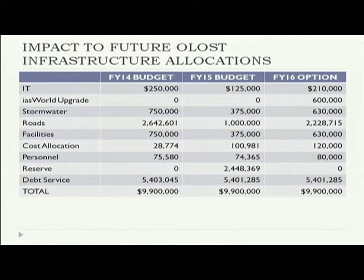The impact to the future OLOST infrastructure allocations is represented in the far column in the FY16 option. I just wanted to make sure Council is aware that we would have to reallocate the OLOST allocations from the projects that are currently funded through OLOST, and $600,000 would be diverted to this upgrade lease repayment. And I provided you the FY14 budget as well as the FY15 budget, so you can see where those allocations have been in the past.